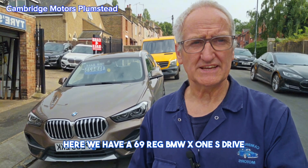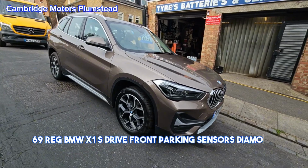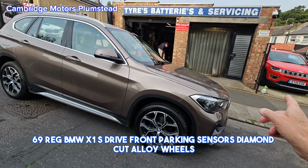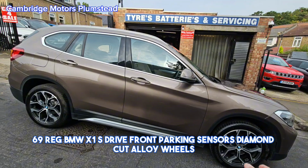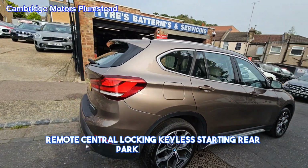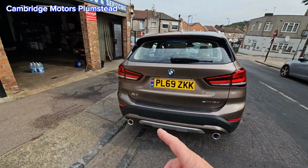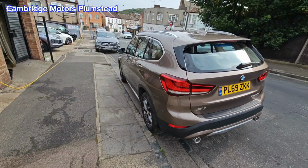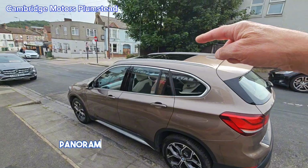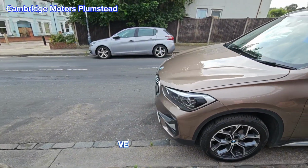Here we have a 69 reg BMW X1 sDrive. Front parking sensors, diamond cut alloy wheels, remote central locking, keyless starting, rear parking sensors, panoramic roof, opening panoramic roof. Very nice extra.